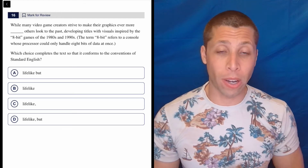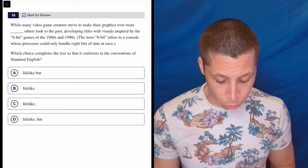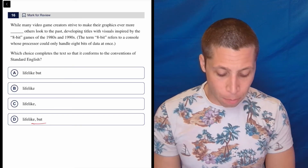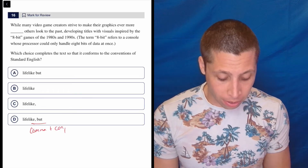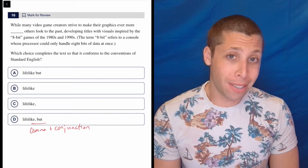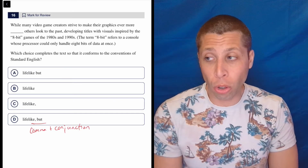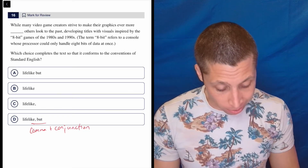Now, whenever I see a grammar question, the first thing I'm doing is looking for certain choices that have really strict rules. And choice D is the one that stands out because we have a comma plus a conjunction. And normally we're going to see conjunctions like and, but it's kind of the same principle: it is used to join two complete sentences. So I would be checking, do I have two sentences here? So let's take a look.